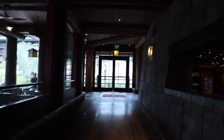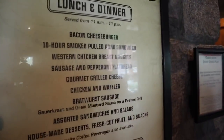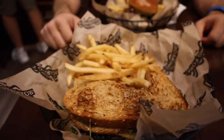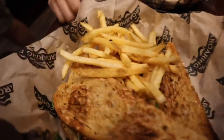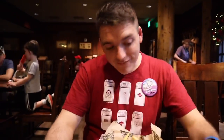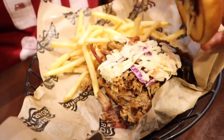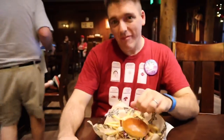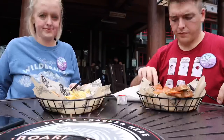Alrighty, so Roaring Fork is just outside the pool. You can also get here from the lobby. This is the menu. I got gourmet grilled cheese. It's huge. The bread looks super healthy, but it's gonna be great. And here, pulled pork with coleslaw. I think we're gonna go eat outside. Yeah, we gotta get some forks because we're gonna do splitsy half-half. Ten years of half-halves. It's a good situation.